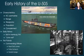Okay, so a little bit about the early history of the U-505. The U-505 was built in Hamburg in Germany, launched May 24th, 1941. She was a larger boat compared to her forerunners, which meant she could operate further from home.